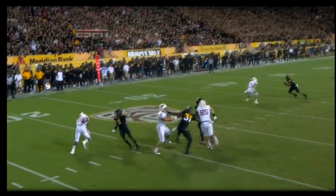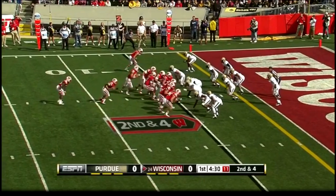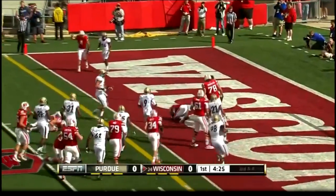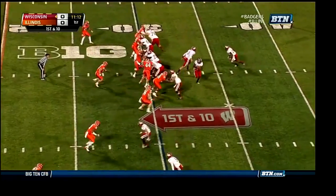We've got to keep an eye on this guy for the rest of the regular season. My goodness. You may be seeing the emergence of something you're going to remember for a long time. Watch him as he goes.